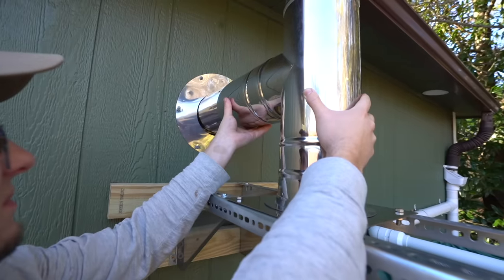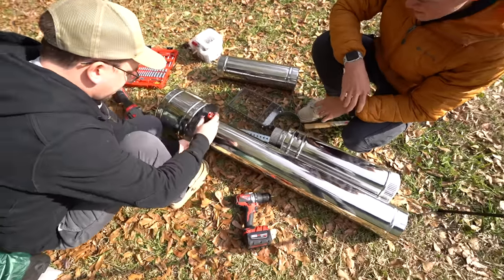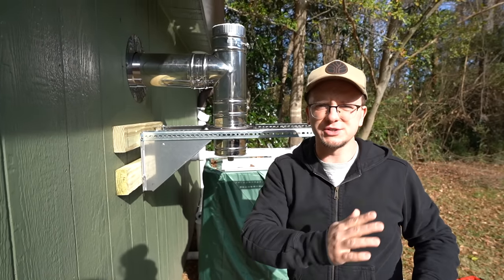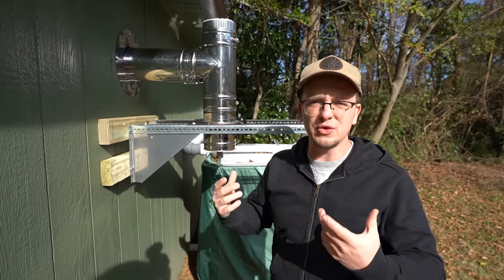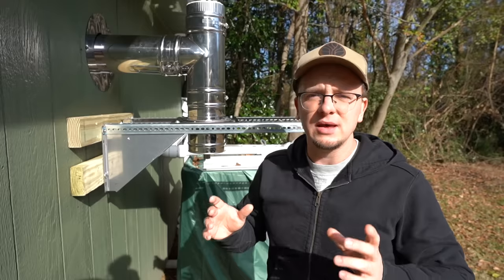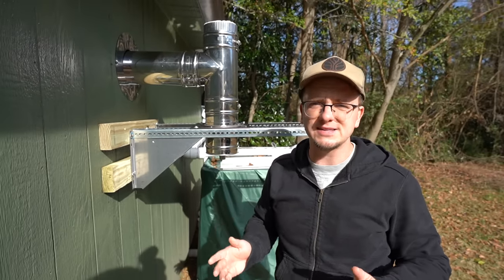The horizontal run should not be longer than the vertical component going straight up after the horizontal run. You need that to make sure that the draft is flowing upwards. There's lower pressure up top with the hot gases running out of the flue to draw smoke out of your home. If smoke and the other gases build up in your home, it can be a fatal accident. It can actually kill you. So getting the draft working properly in a wood stove is critical. Otherwise, it's a massive safety hazard.